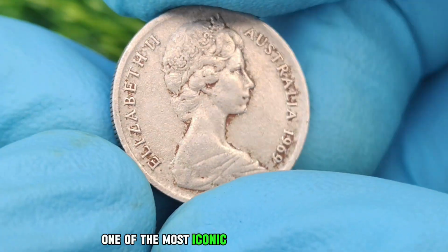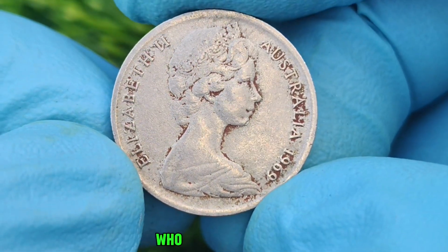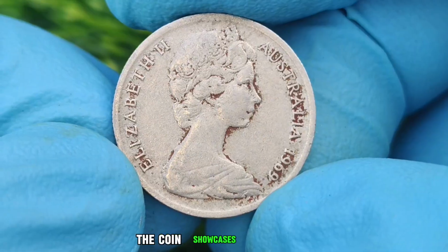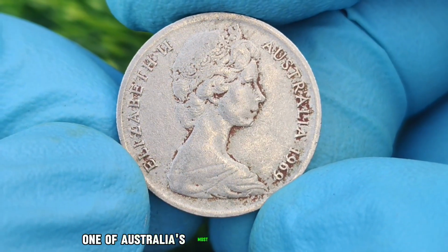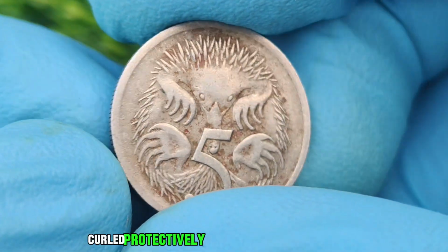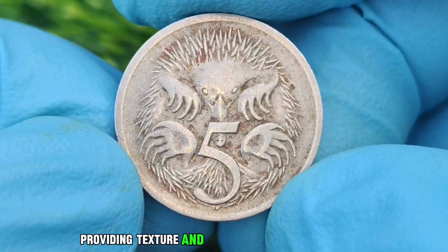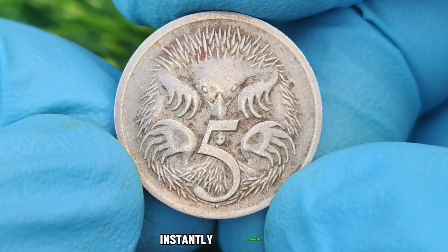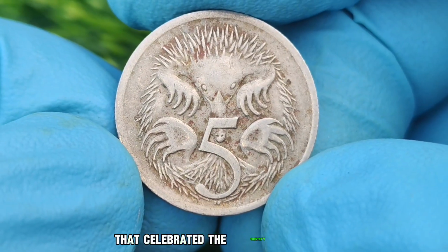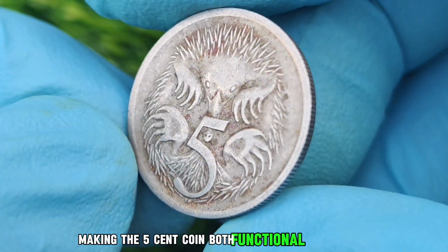One of the most iconic features of this coin is its reverse design, created by Stuart Devlin, who designed the entire first series of Australian decimal coins. The coin showcases the echidna, one of Australia's most distinctive native animals. The echidna is depicted curled protectively around the large numeral 5, its spiny body providing texture and detail that makes the design instantly recognizable. Devlin's work gave Australian coins an identity that celebrated the country's wildlife and natural heritage, making the 5-cent coin both functional and artistic.